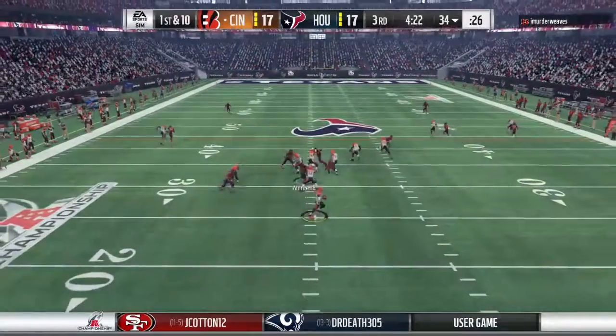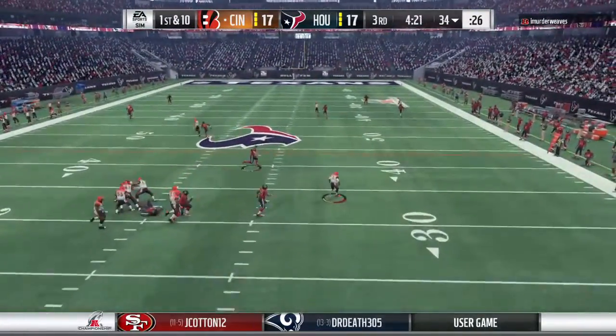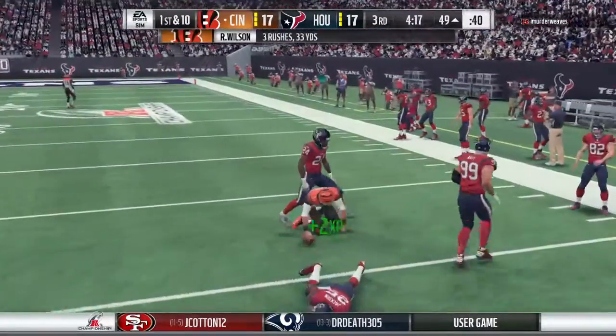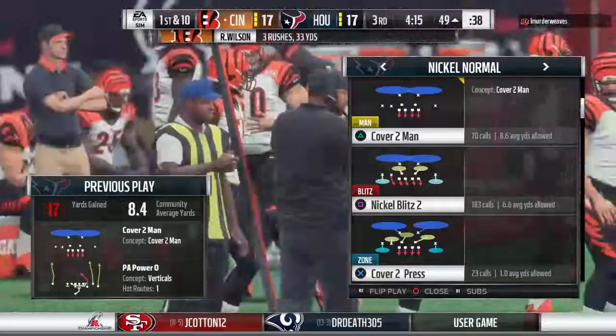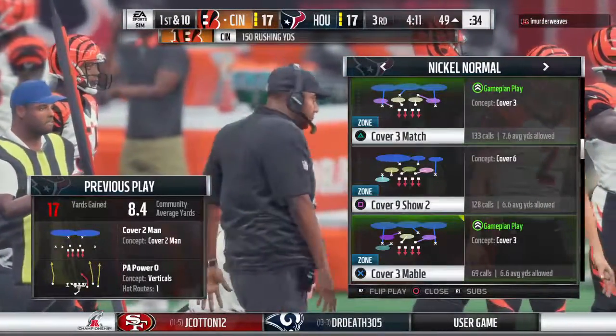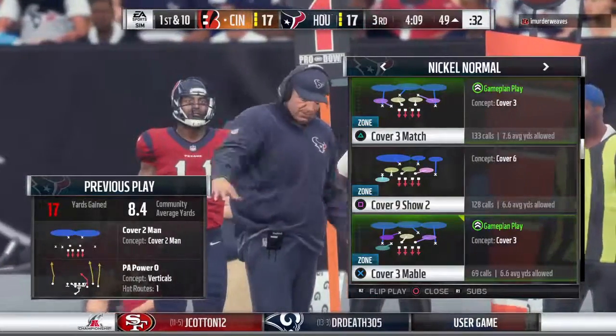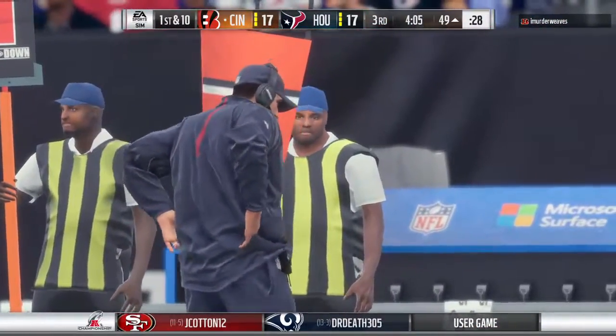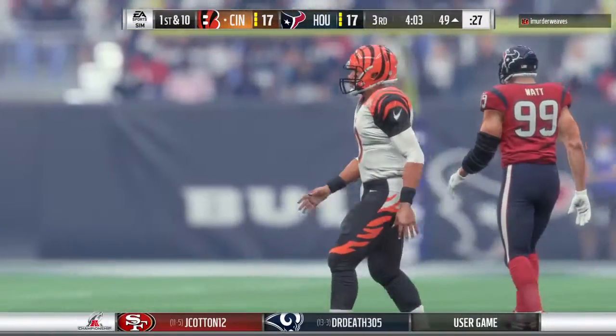After the interception, here's Wilson. Escaping the pressure right. And avoids the contact by sliding. Give him 17 and a Cincinnati first down. Partner, he was going through his progressions. Not there, not there. After about the 3rd one, he decided he better pull it down and run for it. And he slides down and avoids the hit for good measure.